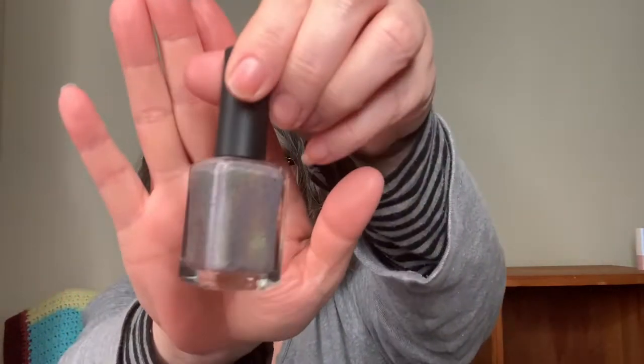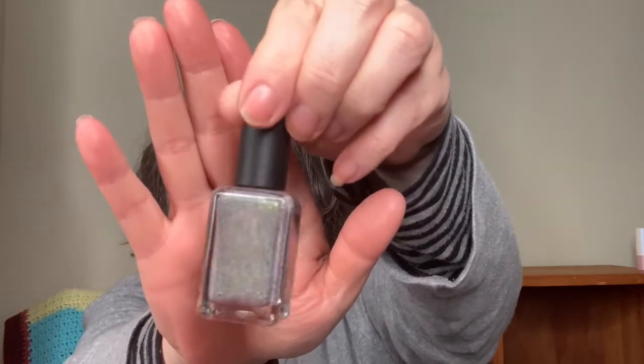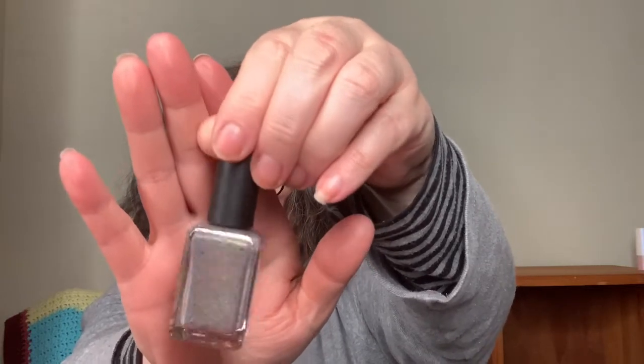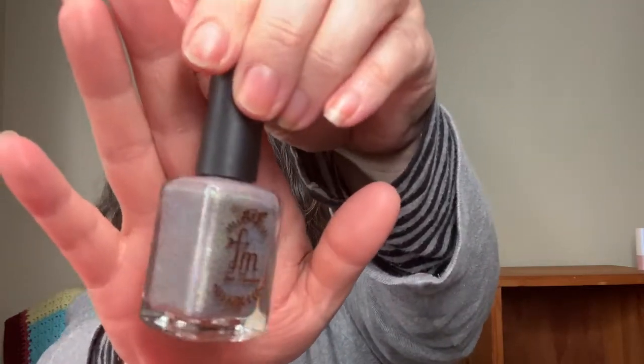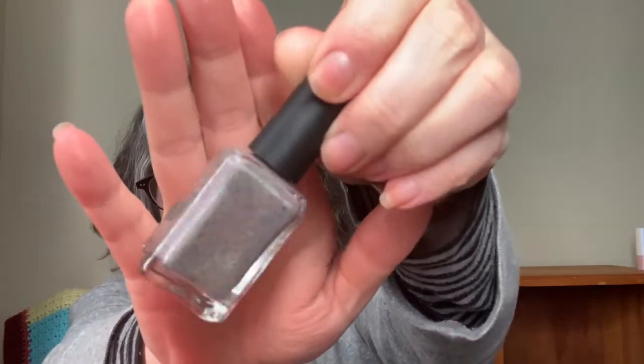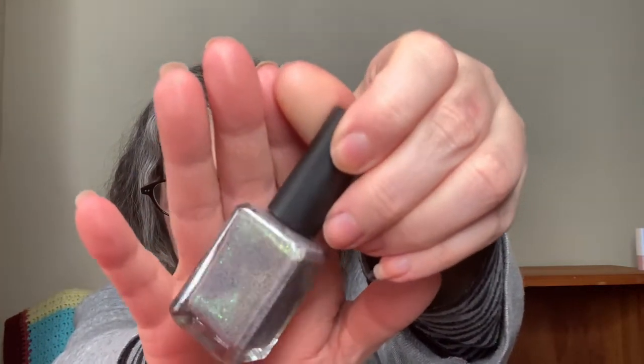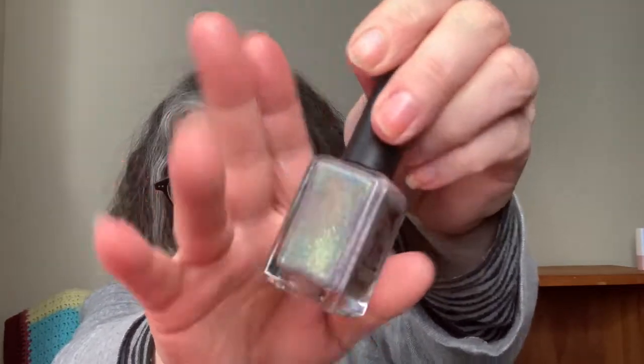This first one is by Maiden Polish. It is Vintage Fairy. Look at that. It's like a concrete gray with kind of a hint of brown, but look at those micro flakies in there. We've got some iridescent micro flakies. That's just very pretty. Vintage Fairy. Picked it up from a polish pickup.